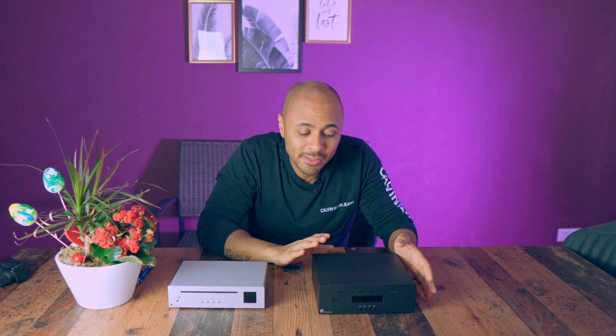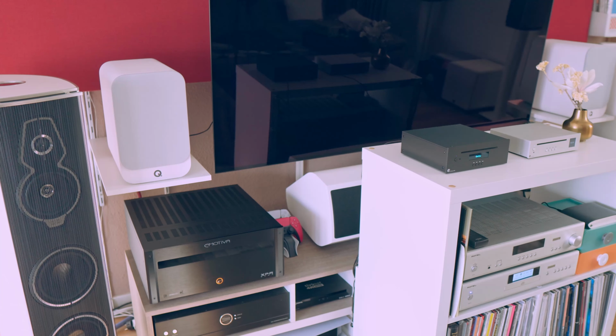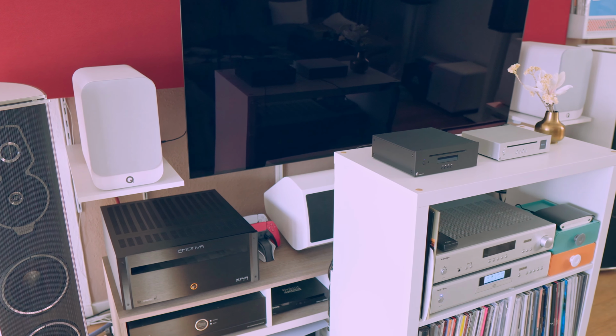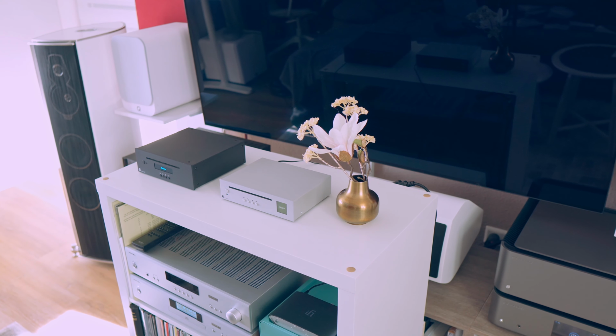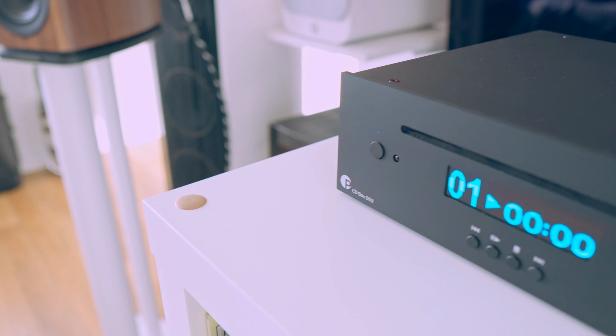Switching the S3 with the DS3 on my reference system, God, this is a different animal. The first thing that caught my ears was the soundstage. This was huge, bigger and wider. A beautiful musicality, smooth, easy to listen to, and an incredible pleasure for my ears. Bass was solid, playing incredibly deep, not aggressive or punchy, but warm and balanced, giving a good tonality to the instruments and voices.